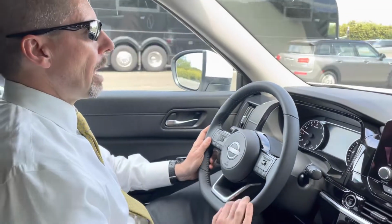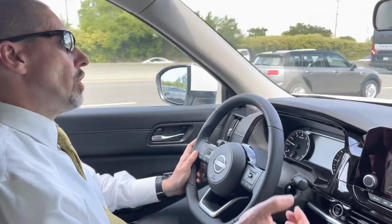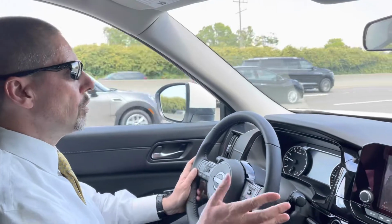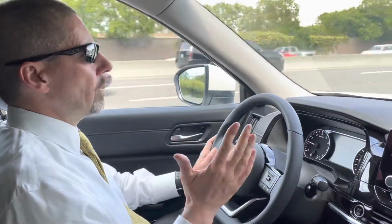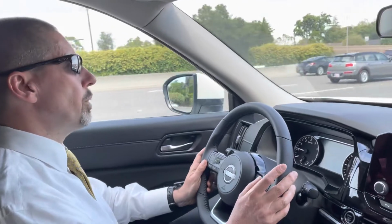And another thing that happens, like when I tested it on city streets, when you try to turn on cruise control, it turns off. When the lane markings are not good, it turns off the steering assistance. And so the system is not going to let you do anything crazy. You know, it's not a Tesla where you can fall asleep and drive.